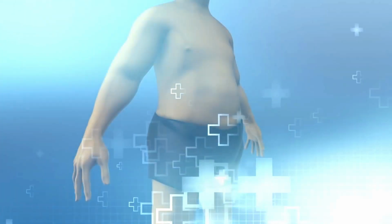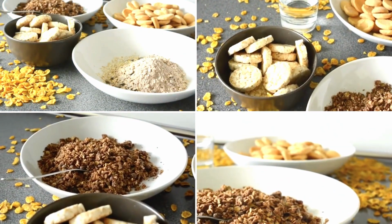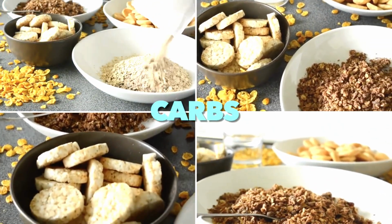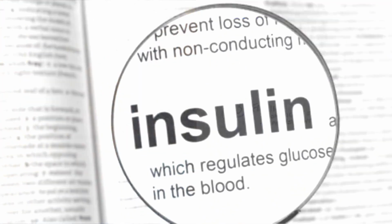So if fasting improves fat burning while you're sleeping, then frequent eating is a killer in burning fat while you're sleeping. And it is. So you don't want to do that. You want to do intermittent fasting. What will turn off fat burning faster than anything is carbs, even a little bit of carb. Also, eating in general will turn off your fat burning simply because eating triggers insulin.